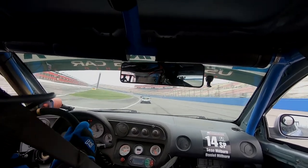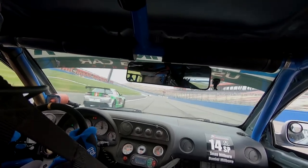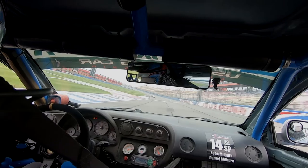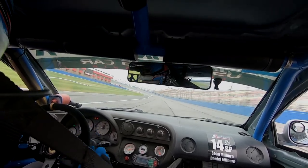All right, so we're on board with Daniel Milburn. He started at the back of the pack here, Michael McColligan next to him. Just got done with the out lap, skipped the warm-up lap, so we can get right into the action.